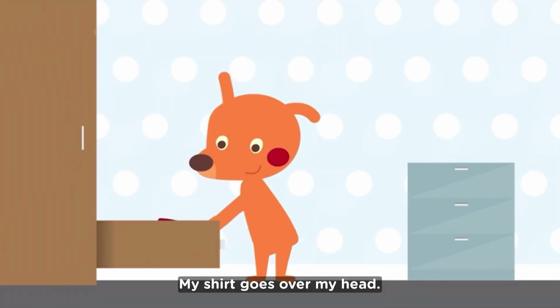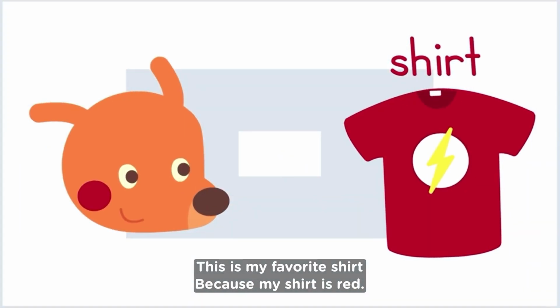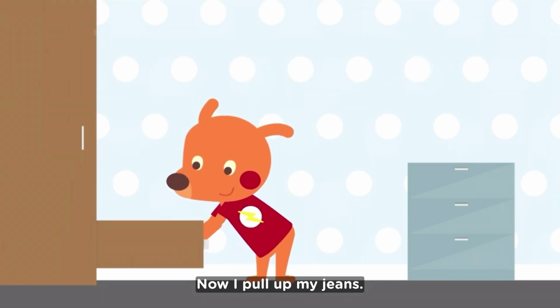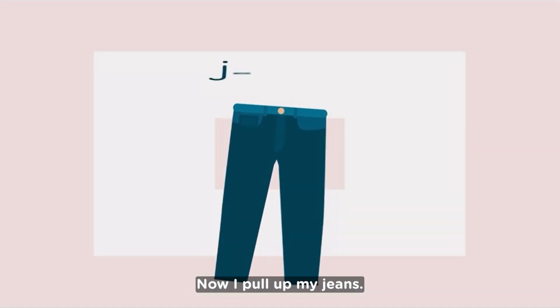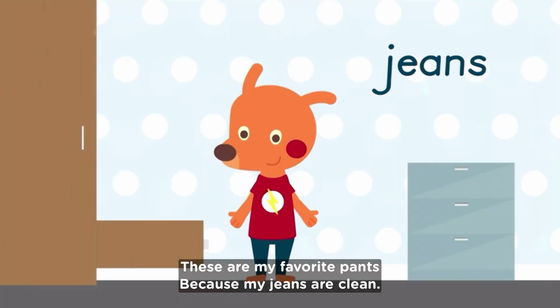My shirt goes over my head. This is my favorite shirt because my shirt is red. Now I pull up my jeans. These are my favorite pants because my jeans are clean.